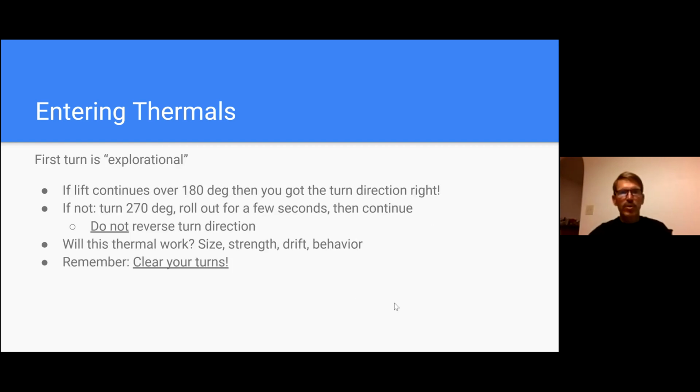First turn is explorational. So if you're turning and you're in lift, I say 180 degrees, but it's for a considerable time, then you probably got the turn direction right. So if you chose to go right based on what you felt in lift, and you come around 180 degrees and you're still hearing that vario chirping, good. If not, you turn and 90 degrees later, you don't have lift anymore. We don't want to reverse the turn. We want to keep turning around to 270 degrees, roll out for a few seconds, and then continue that turn. And I'll have a graphic that kind of shows that here shortly.